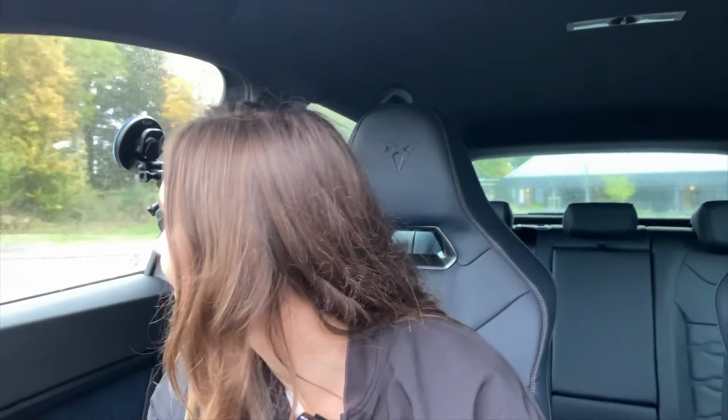There's police right in front of me, which makes me really nervous to speak to camera now. This has the same engine as a Golf R.